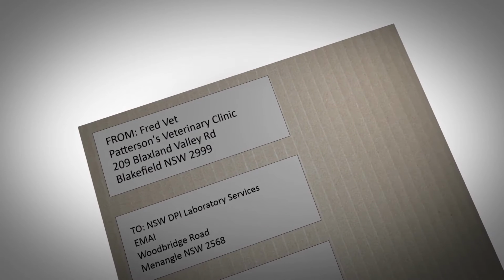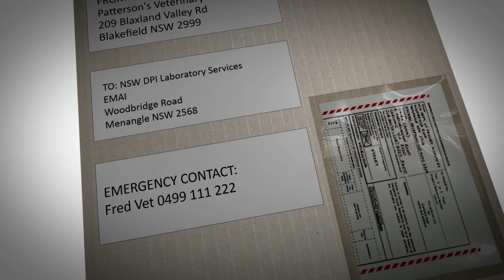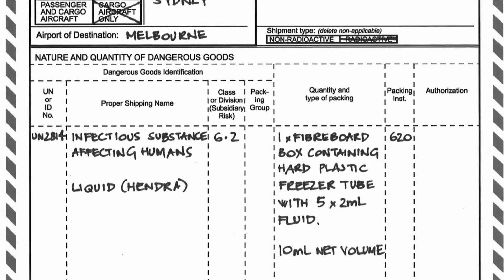Once you've packed the samples, the outer packaging must be labelled as follows: name and address of sender, name and delivery address of receiver, emergency contact name and 24-hour phone number. The original plus 2 copies of the shipper's declaration specifying the nature of the dangerous goods is also required when sending Category A samples.